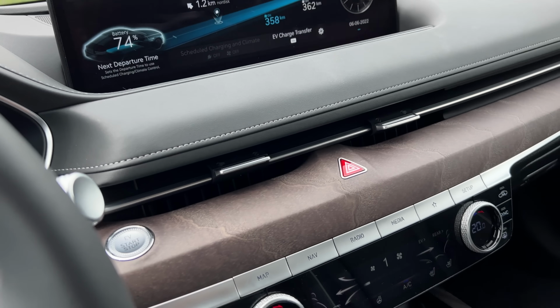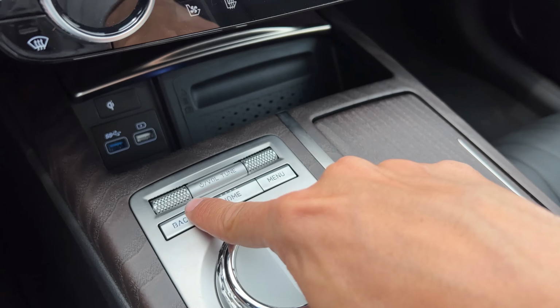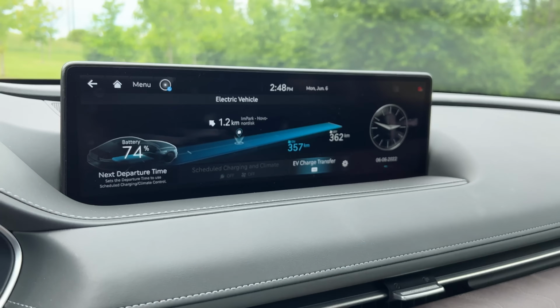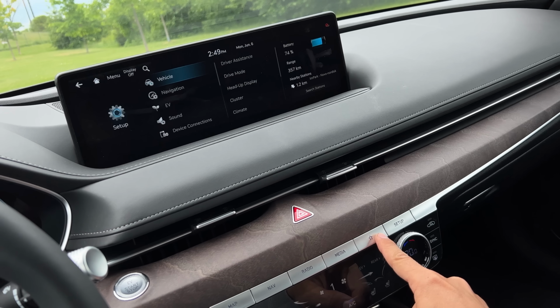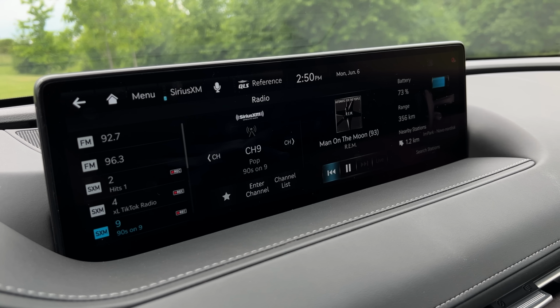And then infotainment and our controller. We've got the awesome rotary dial, hard buttons up here for climate. We can touch the infotainment screen. However, it is a little far compared to the GV60. And we do have Apple CarPlay, Android Auto. Yeah, shortcut button to get to there. No issues at all. And then we do have SiriusXM satellite radio, which rewinds.